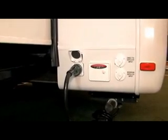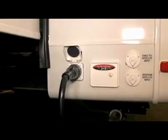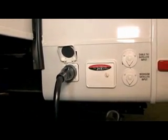This is a great feature because it allows you to detach the power cord, store it wherever you want. Of course, cable TV, satellite input. That's kind of standard when you get into a high-end fifth wheel like this.